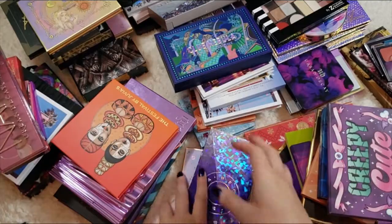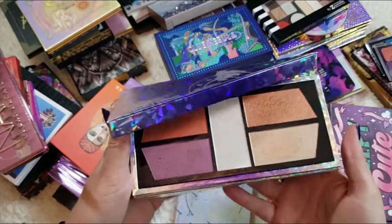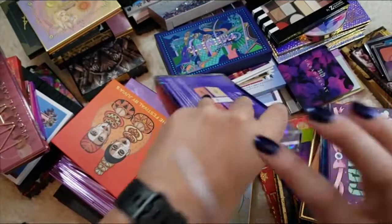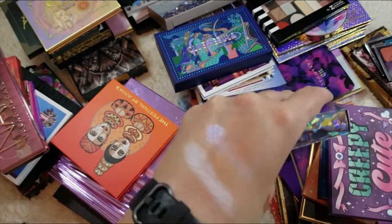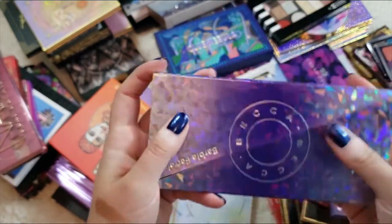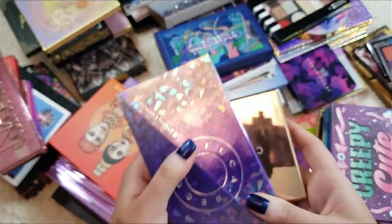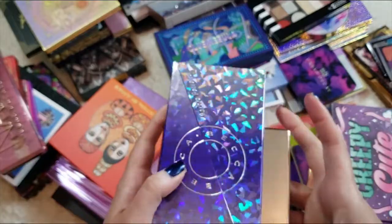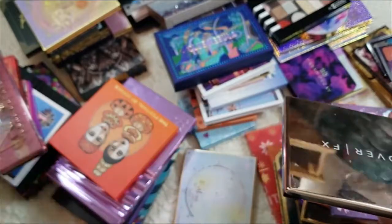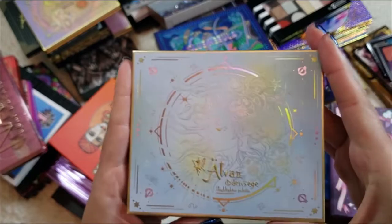But at the same time, I have this here, this Prismatica palette from Becca, and this Refract shade is so pretty too. And so if I had to choose between the two, I think I would choose, because I could use these as interesting blushes too. So between these two, I think I'm going to choose, I did it again. I think I'm going to go with this one. So I'm going to get rid of that one. And I'm also going to get rid of this one.